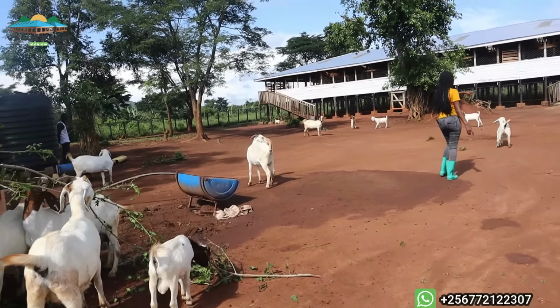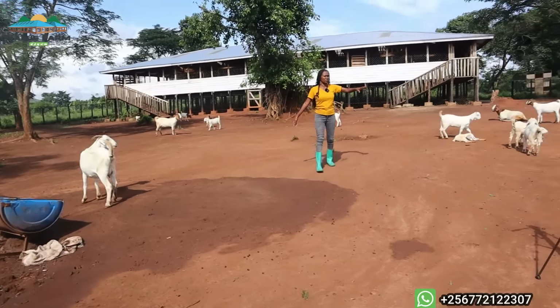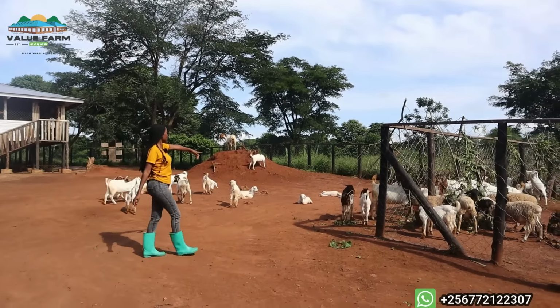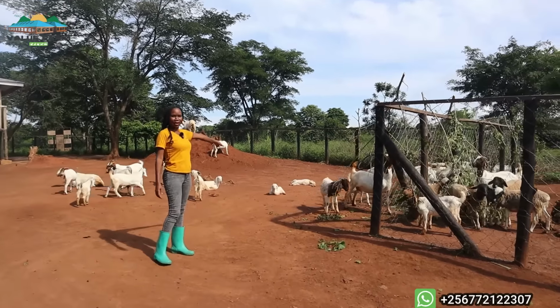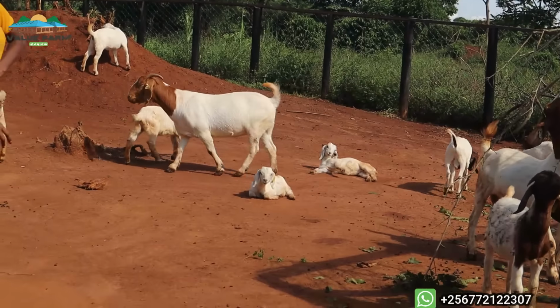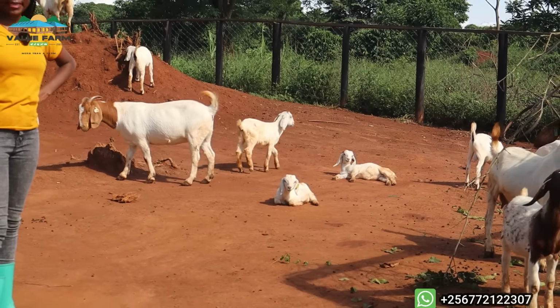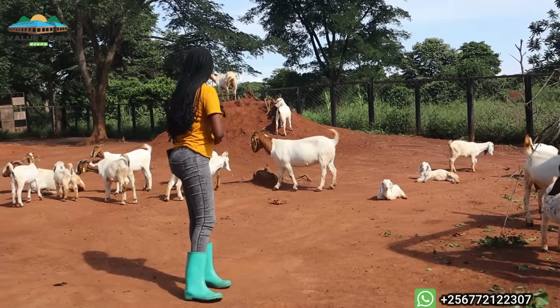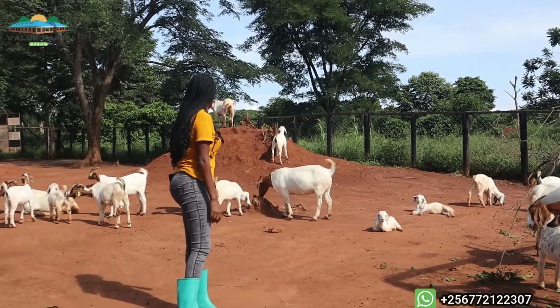These ones are now sunbathing, by the way. Before they go outside, they really love the sun. Like this one, look at the other one, sunbathing, enjoying, laying down. That's how they really love it right here. That's why most times when we come, the compound is clean. Before we bring them outside, the compound is clean and they're just sunbathing, as you can definitely see.